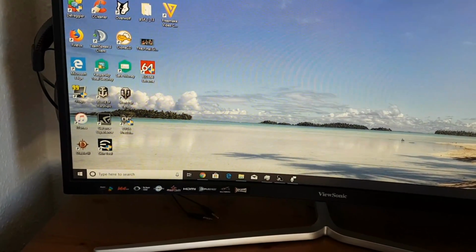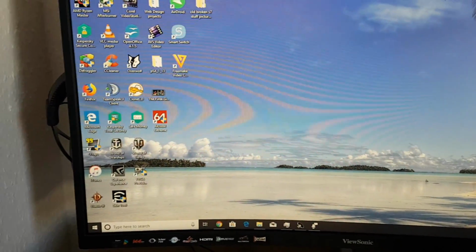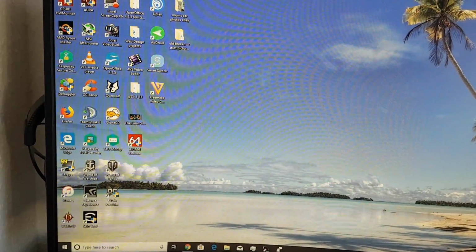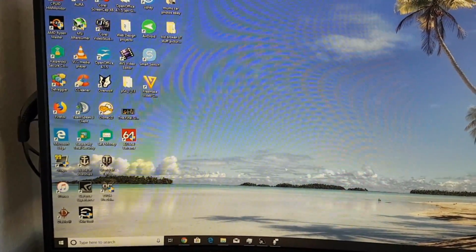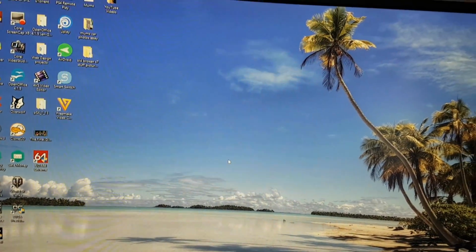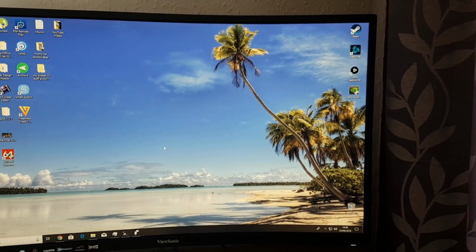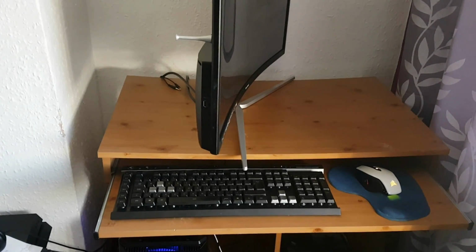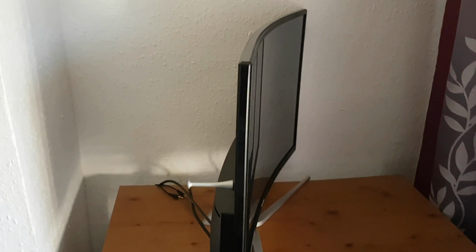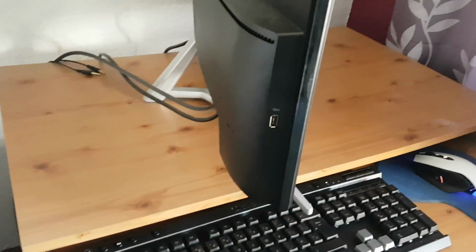Anyway, today basically I bought a monitor a while back. I've been wanting to give it a basic review overview, some options for you out there if you are looking for a monitor in the 1080p range. So this is the ViewSonic XG3202-C. This is a 32-inch 1080p display with AMD FreeSync support.